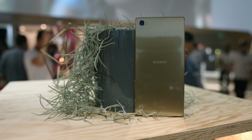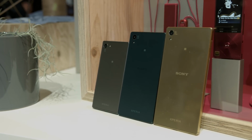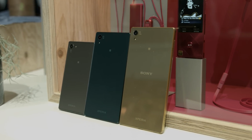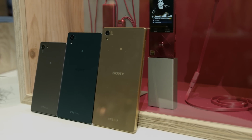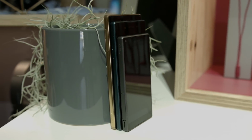The look of the Premium is instantly recognizable over its Z5 brothers, and it's the only one that's still using glass on both the front and back, but the look is unmistakably Xperia. But the size of the Premium is larger than the Z5 in basically every single dimension, mainly because it has a larger 5.5-inch display compared to the 5.2-inch display on the standard Z5.